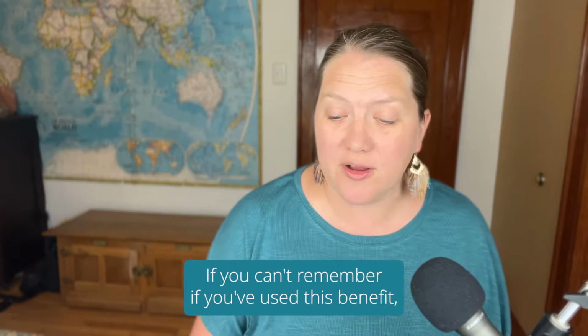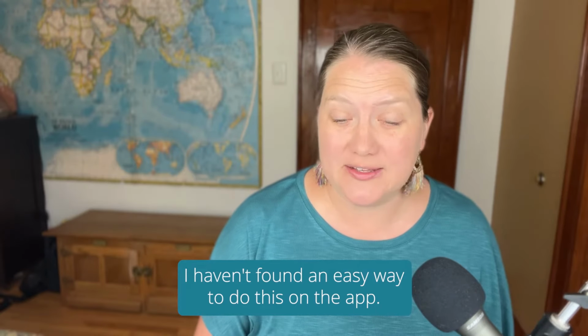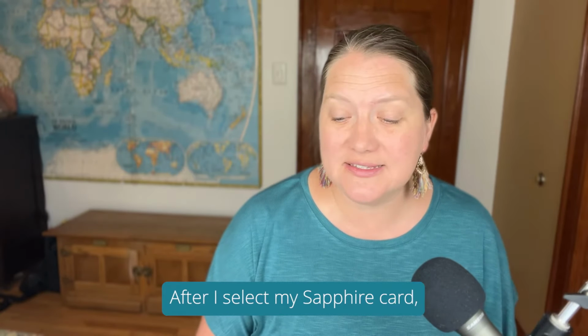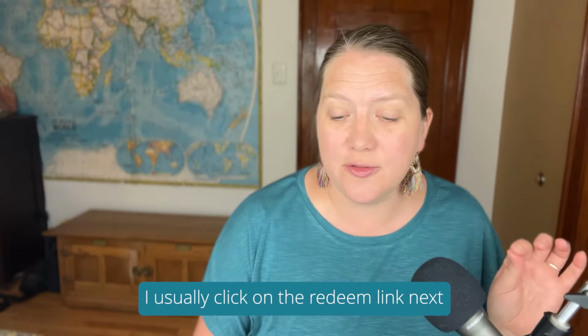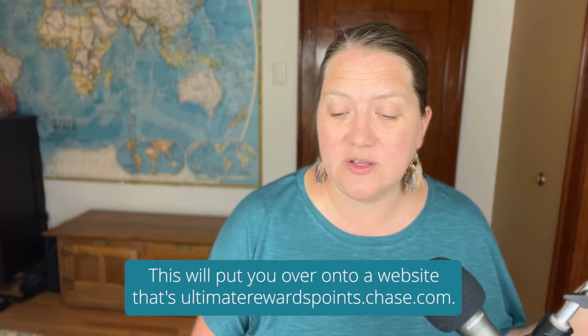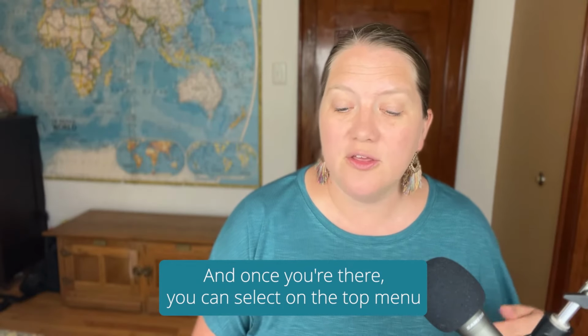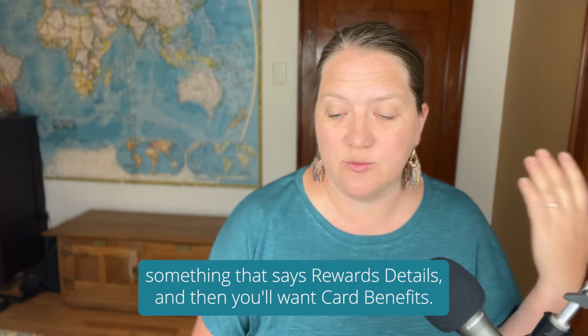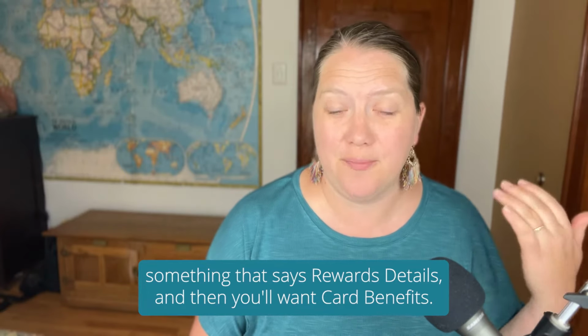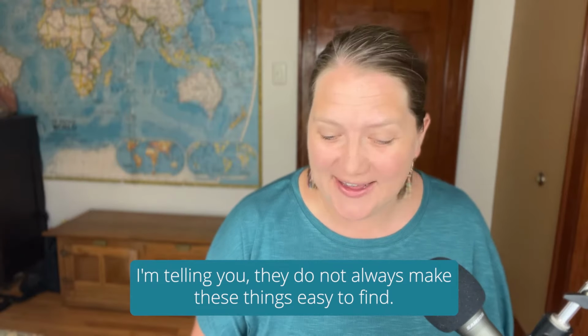If you can't remember if you've used this benefit, you can check by logging into your Chase account on your computer. I haven't found an easy way to do this on the app. After I select my Sapphire card, I usually click on the Redeem link next to where it shows how many Ultimate Rewards I have. This will put you over onto a website that's ultimaterewardspoints.chase.com. And once you're there, you can select on the top menu something that says Rewards Details, and then you'll want Card Benefits. I'm telling you, they do not always make these things easy to find.